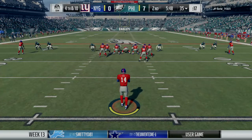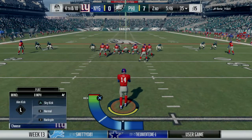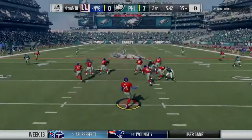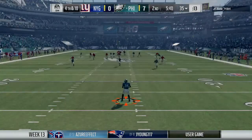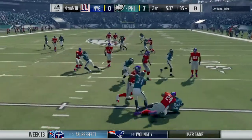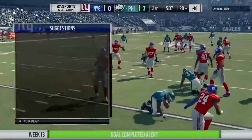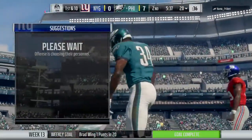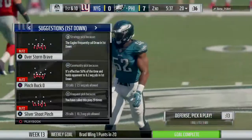Here's Brad Wing now to punt it away on 4th down. They only punted twice in the win last week as he gets this one away. And this will be taken at the 13. Call that 49 yards on the punt. They do get 7 back on the return. And the Eagles will have it, taking over 1st and 10.